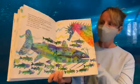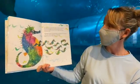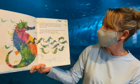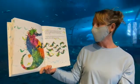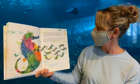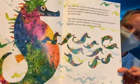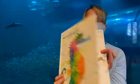He's got a lot of work to do. The time had come for the seahorse babies to be born. Mr. Seahorse wiggled and twisted this way and that. At last, the babies tumbled from Mr. Seahorse's pouch and swam away. One baby turned around and tried to come back into the pouch. "Oh no," said Mr. Seahorse, "I do love you, but now you're ready to be on your own." Oh my goodness, they're so little and off on the go.